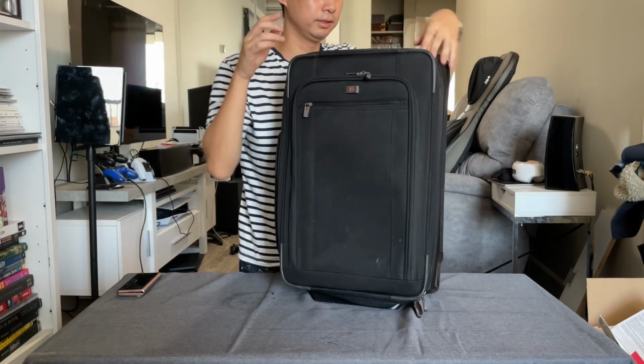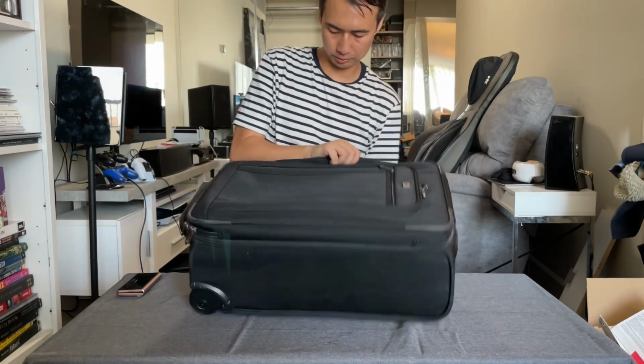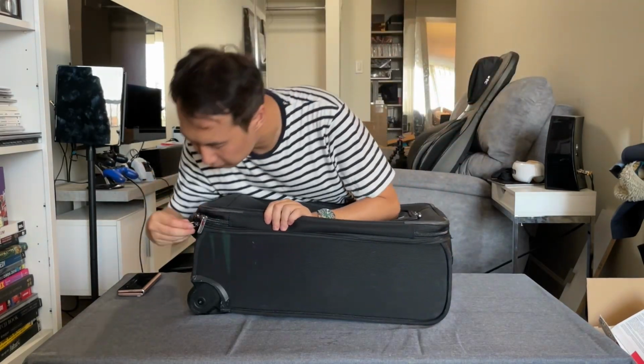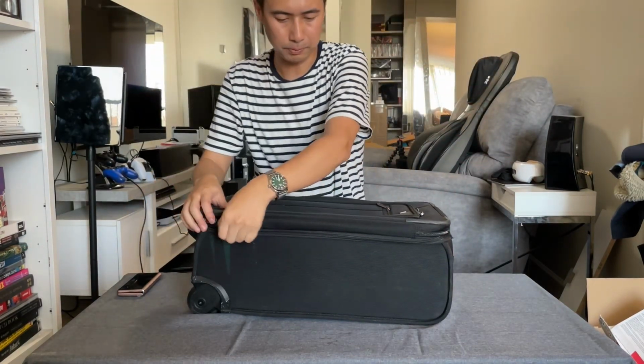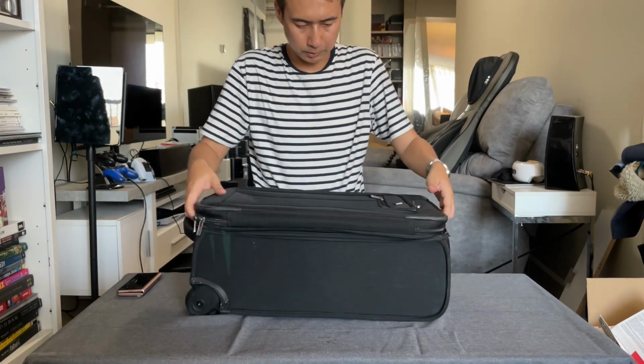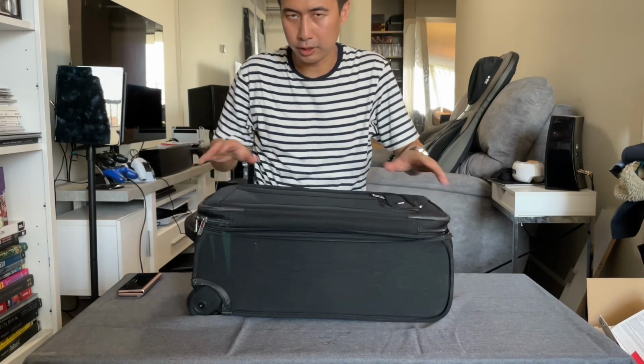And then the main compartment here, actually I can expand it even more because there is another zipper here that lets me expand the size of this luggage. So once we do that, this will actually expand it a little bit more. So this is a carry-on size.